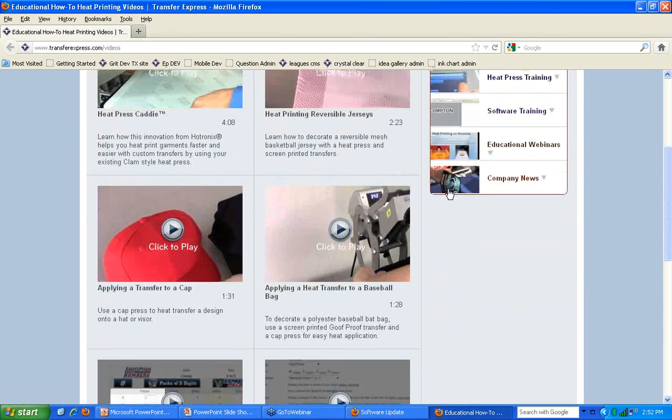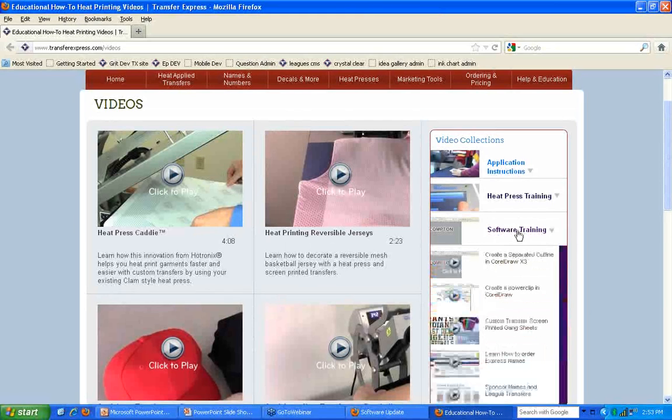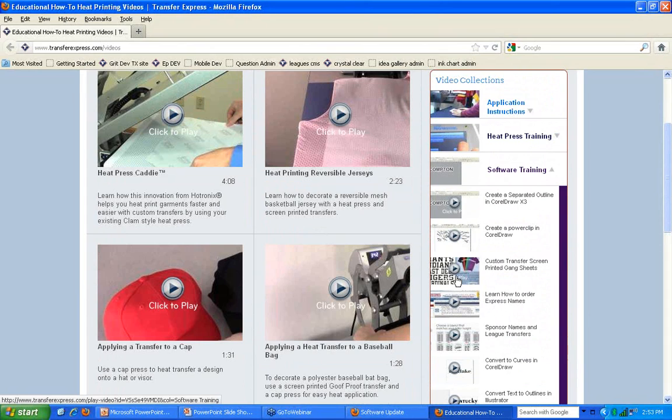And you'll notice that off to the right-hand side, you've got the different categories here. We've got application instructions, we've got heat press training, meaning how to use your heat press, software training. We haven't started from scratch. The software training section, you'll notice little bits and pieces on how to do specific things. For example, after I click on software training, I see create a separated outline in CorelDRAW, how to power clip in CorelDRAW. Different tools for different software packages. So we're not training you from scratch, but we're telling you how to do certain things.